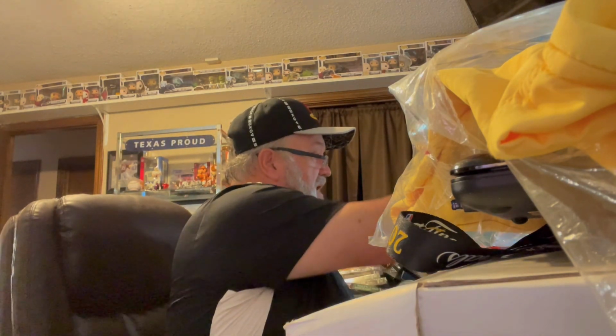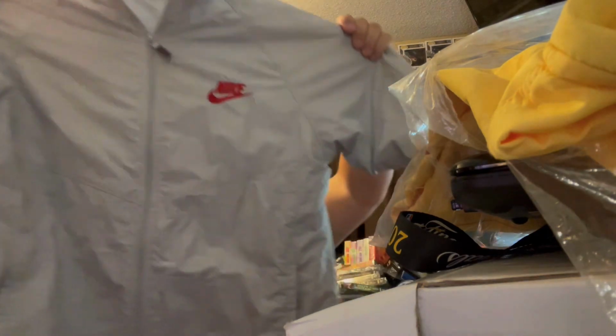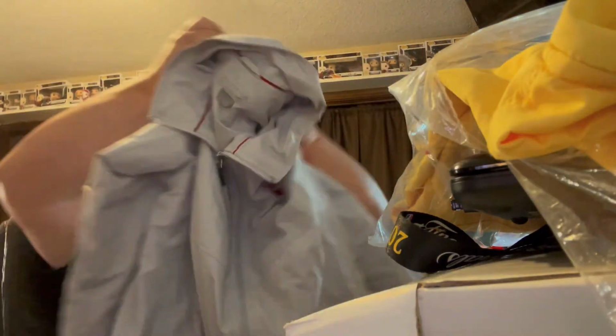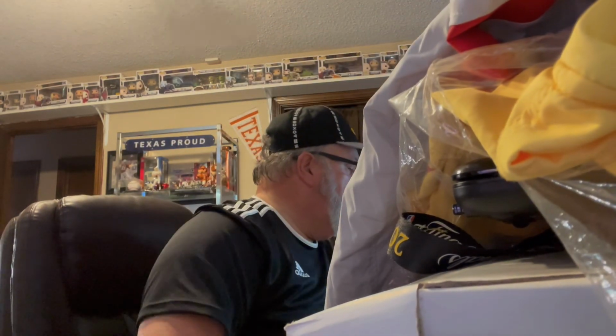I got a vintage Nike jacket, and there you go. Kind of a windbreaker. And what size is that? That's a medium. He wore a lot of mediums. And pretty cool. And again, this is all in that $107 deal.